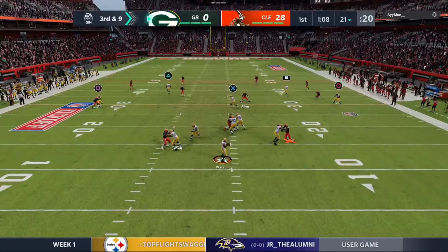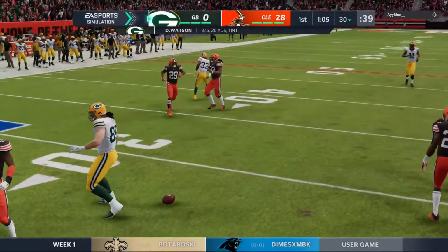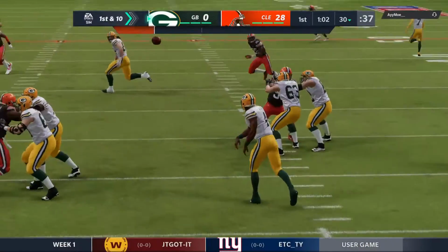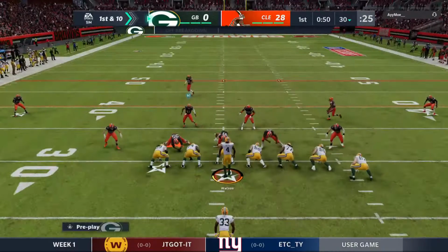Throwing on 3rd down, Watson. That's caught. It's Robert Tonyan, the tight end. And he's going to have a Packers first down as they're able to get the 3rd down conversion. First catch of the new season for him, and he picks up the first.